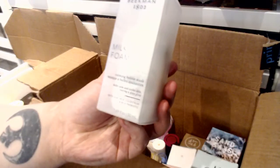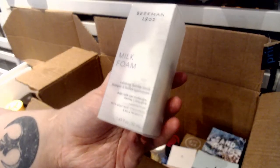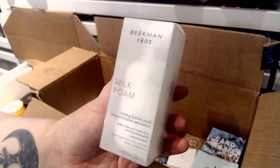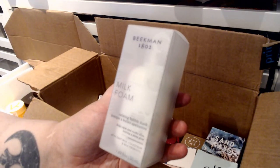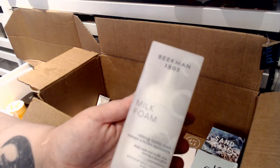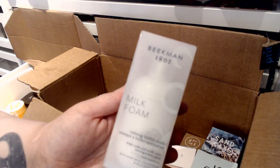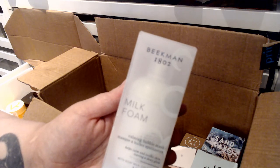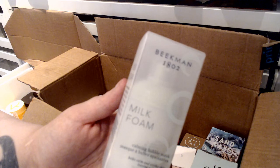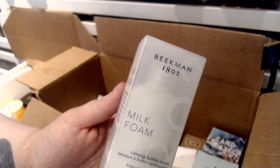All right, this is the Milk Foam Calming Bubble Mask from Beekman 1802. They were nice enough to send this over to me. I'm actually going to pass this on. I think this would be better for somebody with more oily skin. So I'm going to pass this on.